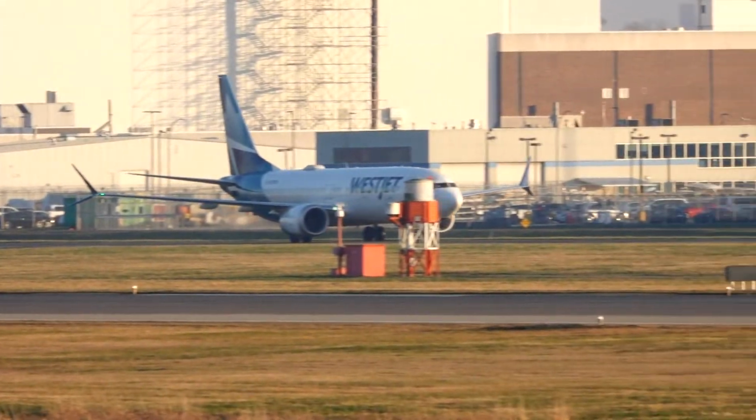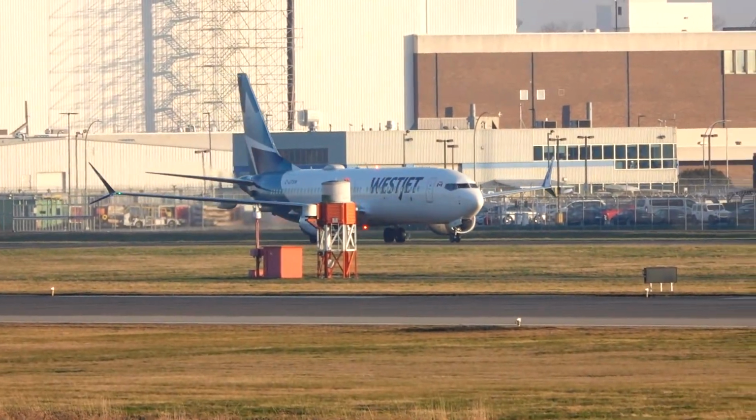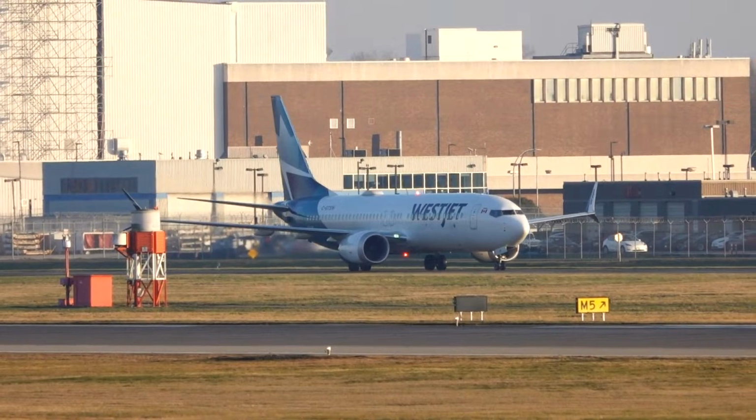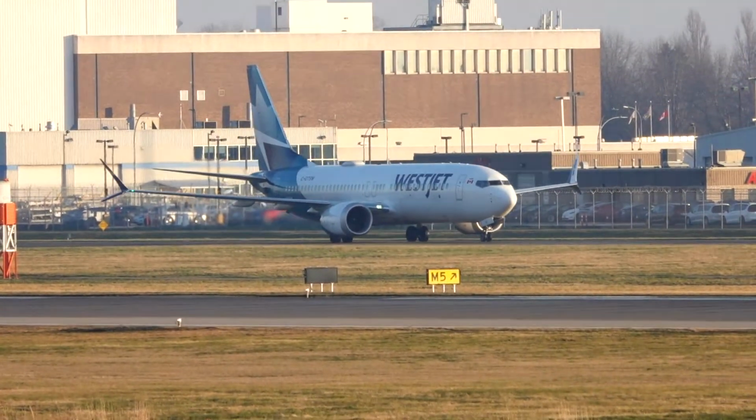Did I lose that airplane? Yeah, I did. Yeah. WestJet making the taxi back.